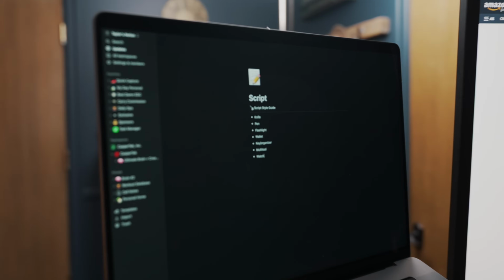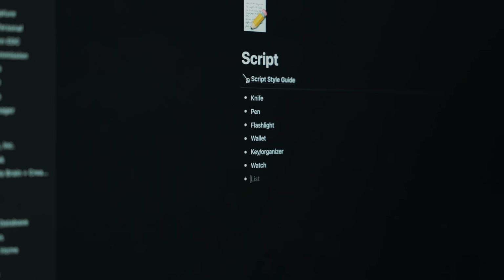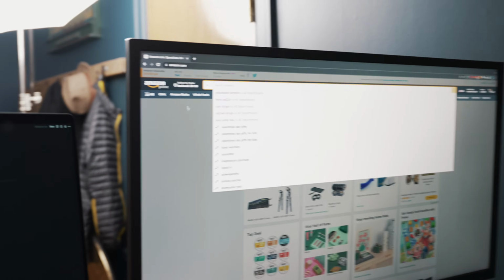So for 100, I'm gonna say the multi-tool is gonna be optional. I know most of you are thinking, make the watch optional. I don't want a watch. Tell me about a multi-tool. So let's do that. So let's start with the knife.